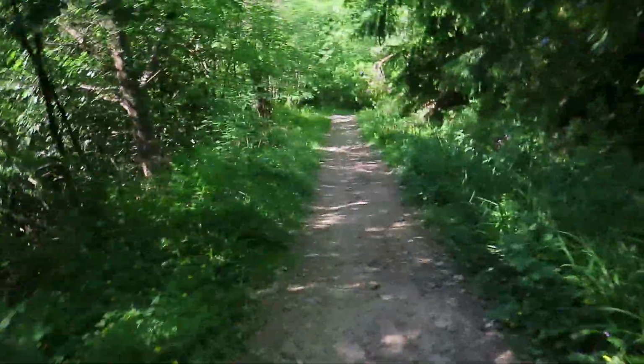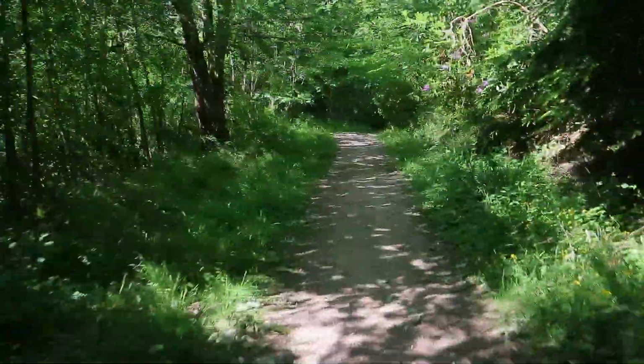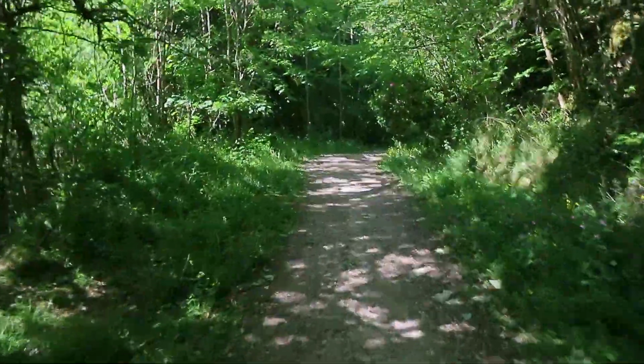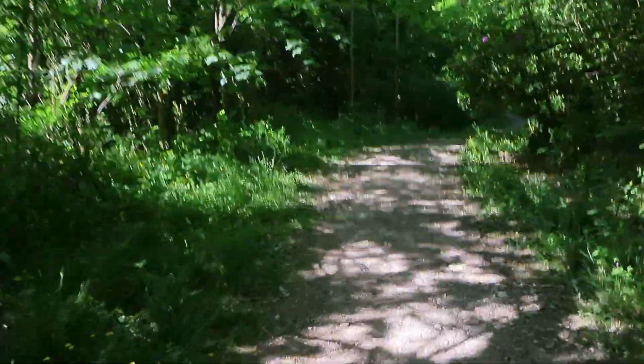We're still on the same path. It's quite a long path this one, and it's quite uneven, so you do need some good walking boots if you're coming this way, or if you're going to try and find the waterfalls. It's well worth it when you get down there.